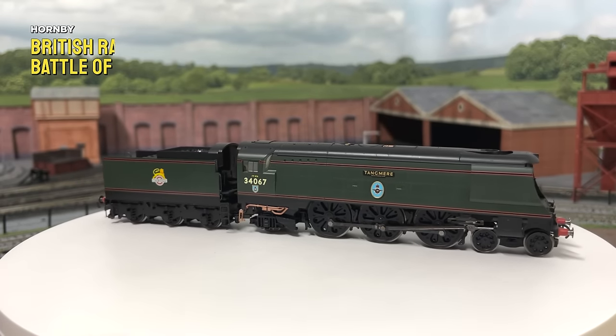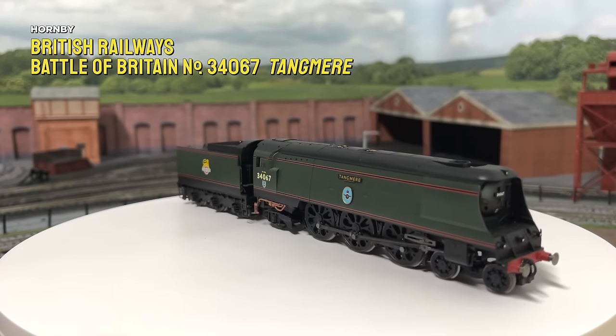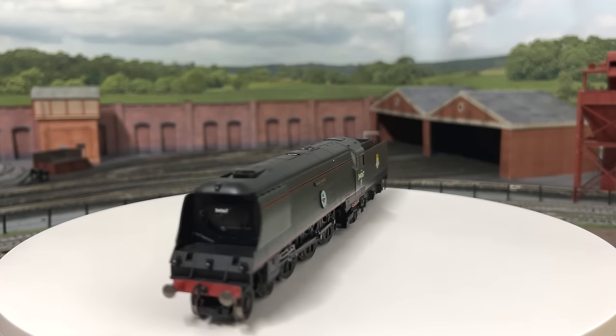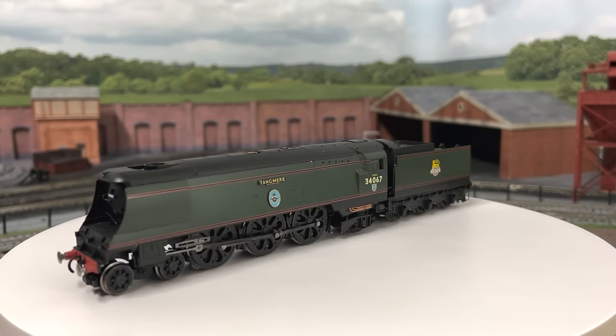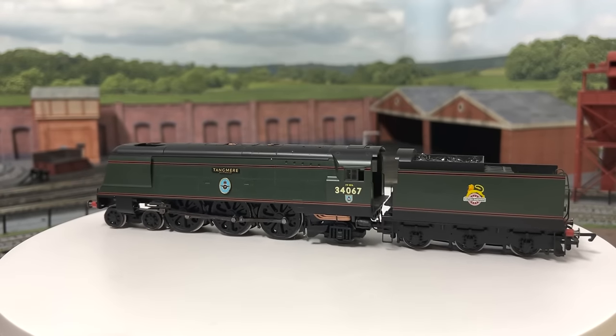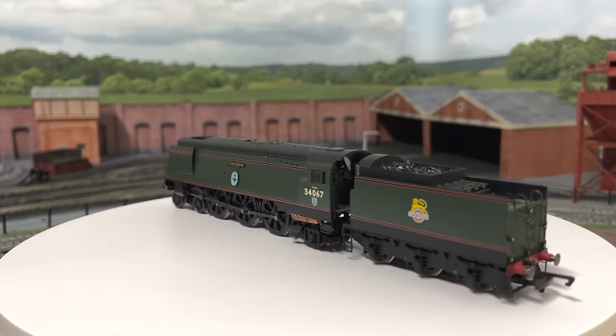Another Bulleid, this is the Battle of Britain class, number 34067, Tangmere. I definitely prefer the Malachite livery on these, but I gotta admit, the Bulleids wear BR green quite well. The crests on the sides really pop.